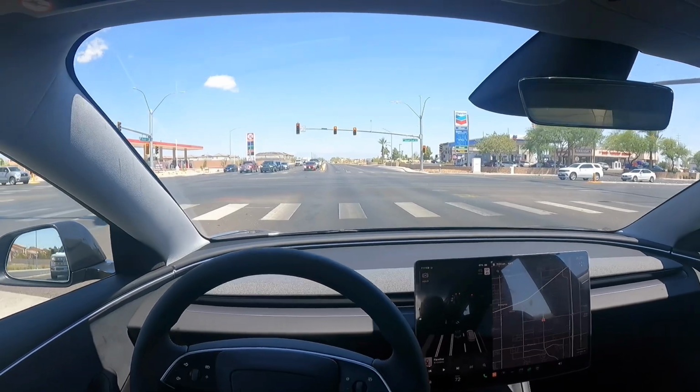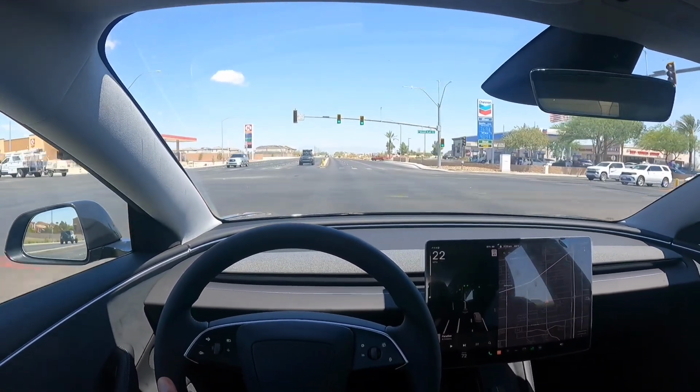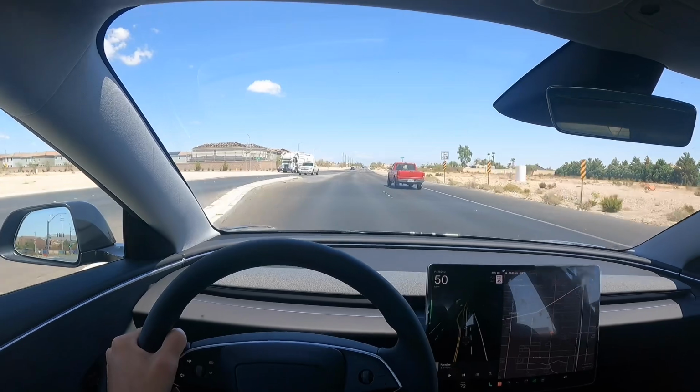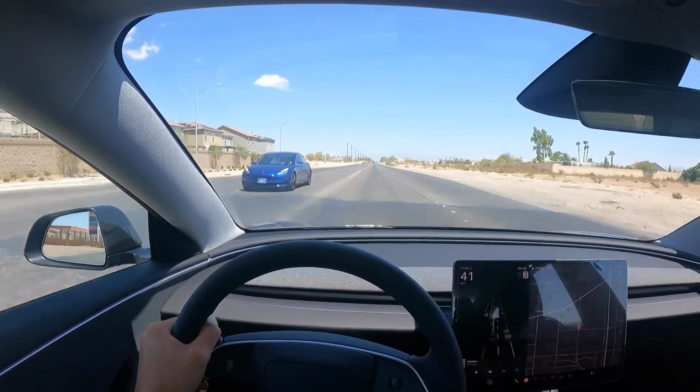I'll demonstrate that for you guys right now. RS3, I'd have to use launch control. This car, instant. Look at that. Woo! Oh, that's fun. And this is a super rough road here. Suspension soaking it up like nothing.